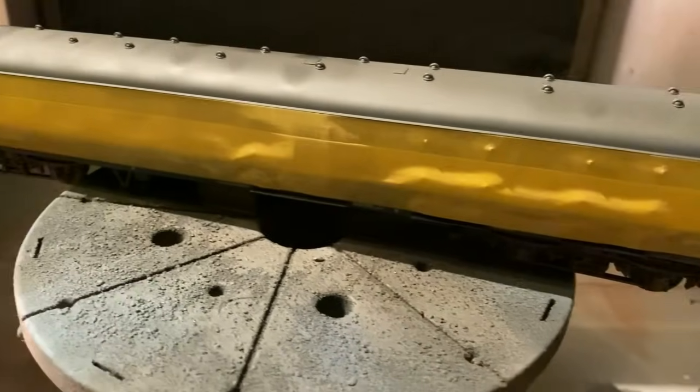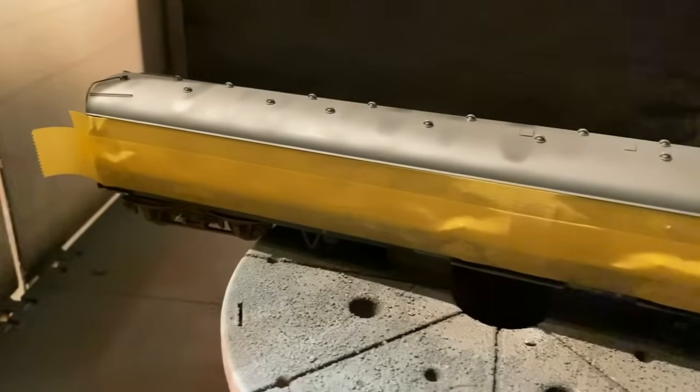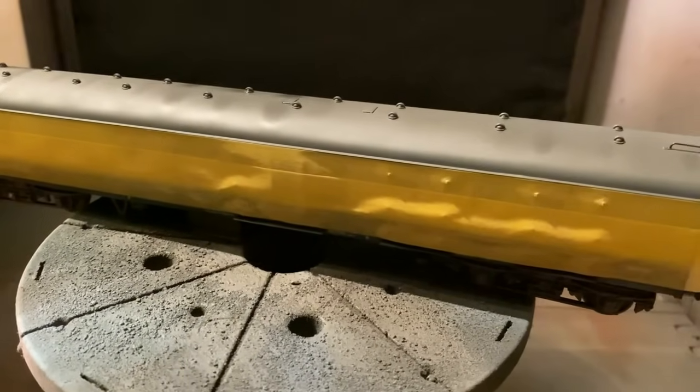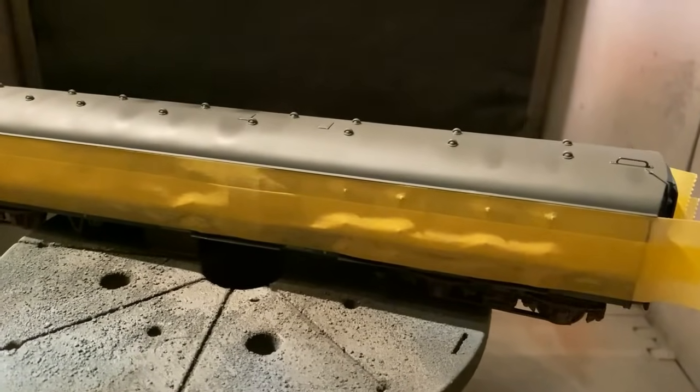Along the sole bar I've done the same thing, just a pass of matte varnish along the sole bar and the bogies and the underframe detail. It's getting late in the day now, so it's almost impossible to see, but it is there. Once this is dried and back on the layout, you'll be able to see the effect.